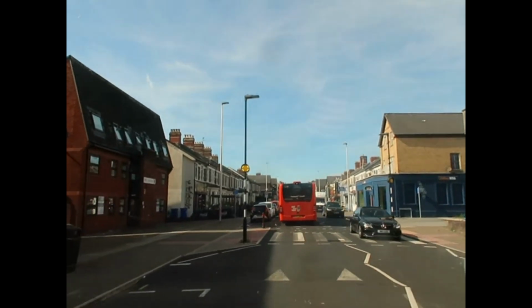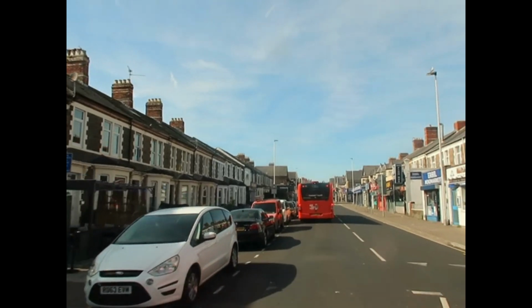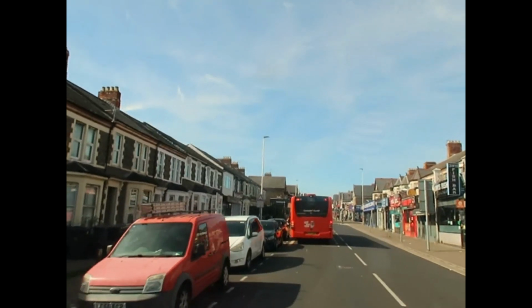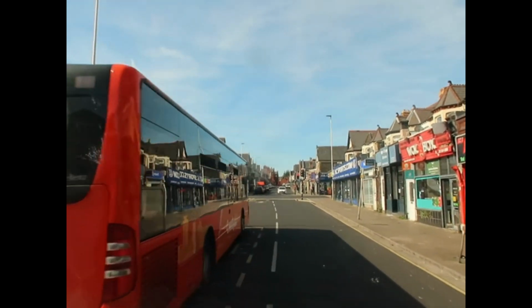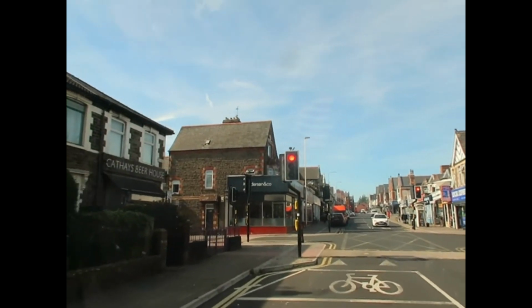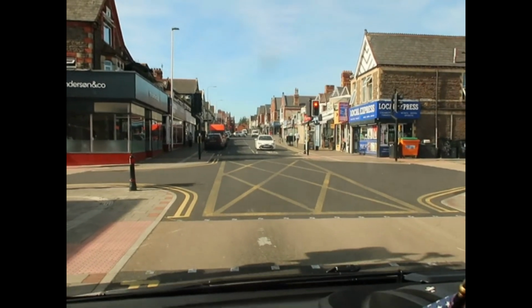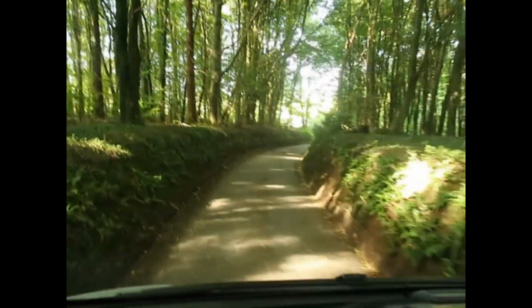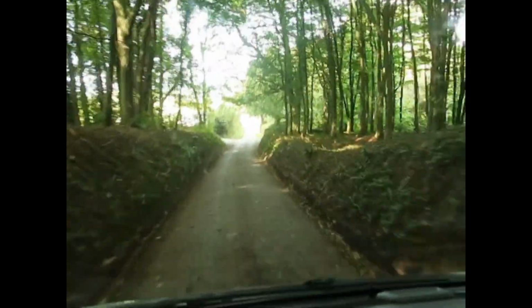So following a bus is probably never a good thing. What do you think? You can go right. And that's how you do that, says Beth. Really can't tell how dark it is here because the camera adjusts, but it's really dark.